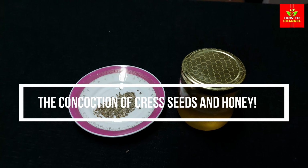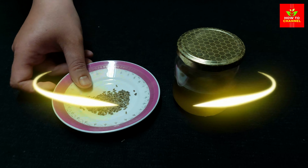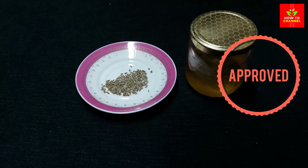The concoction of cress seeds and honey. This elixir delivers a myriad of wellness boons, elevating your well-being. For starters, cress seeds, also known as halim seeds, are packed chock-full with essential nutrients.